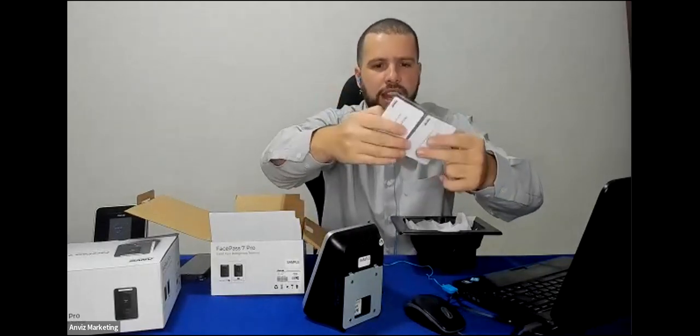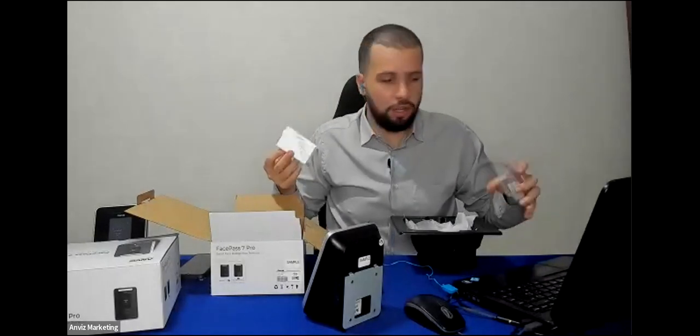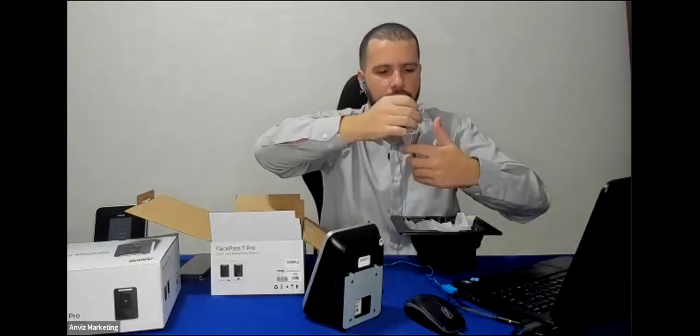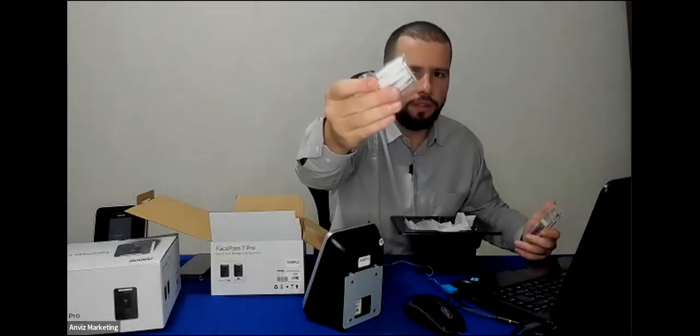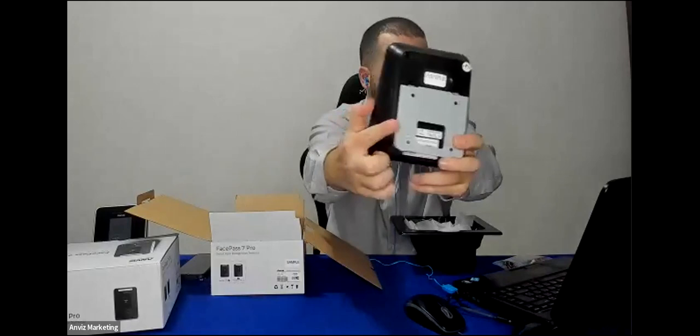As a standard, it goes with 2 Anviz device cards. But if you want, you can place an order for more extra cards. If your projects require that, you can buy them separately. You have the screws and accessories to install it on a wall in case you're going to use it wall mounted. The device already comes with the support for wall mounting.